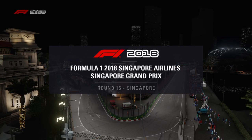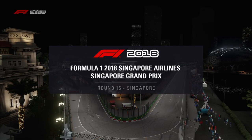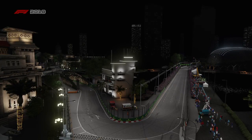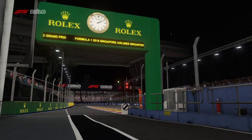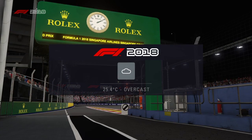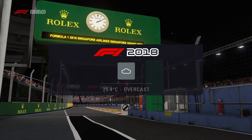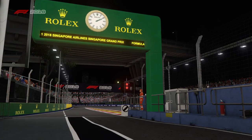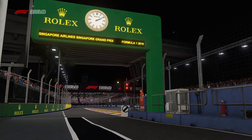Hello and welcome one and all to the shining streets of Singapore. Can you believe we've been coming here for nearly a decade now? It feels like only yesterday that Felipe Massa was dragging his fuel hose down the pit lane in that eventful opening race, and in a Grand Prix won from pole position more often than not. Will we see a new victor crowned today?